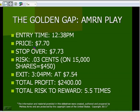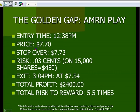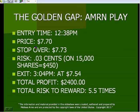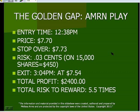Rallied up here. You can see it better in the 1 minute here. Rallied up to this exact number here at 772 and held right here. I was in it here at 770. I took 15,000 shares of that stock. I didn't on the first trade, but I did on the second one. To be honest with you, I never even looked at what I actually risked. I just knew it was perfect, and I took it.